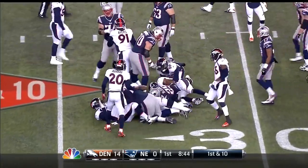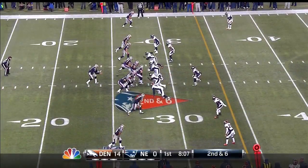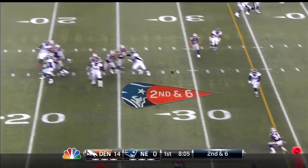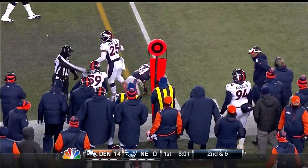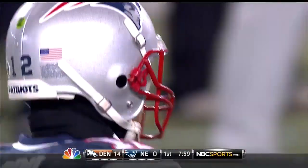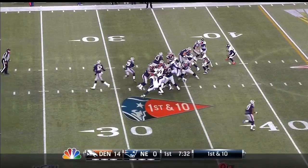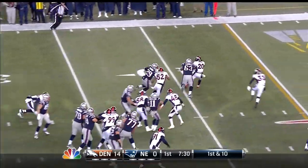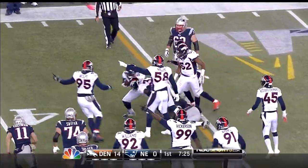Here's LeGarrette Blount carrying out to the 28-yard line. Backfield for Brady. Swings it to the outside. It's caught, and then it's Shane Vereen. They're going to give him forward progress. Let's see, very close to a first down. Cannon just headed to the locker room. The ball at the 35-yard line. To the outside goes Blount. And Blount will pick up about 9.5.